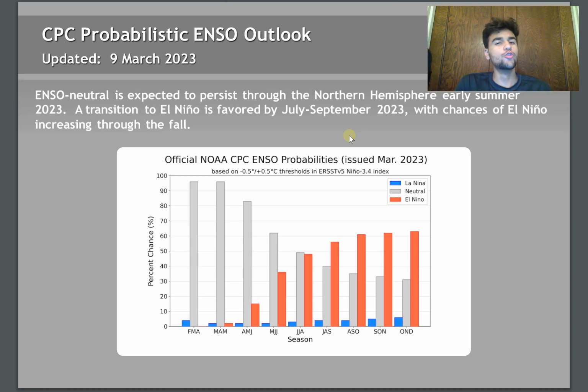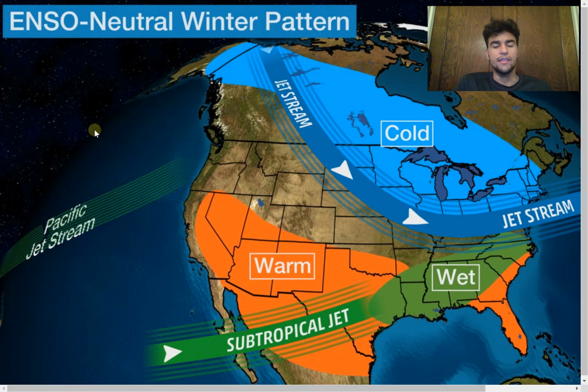Over the next 2 to 3 months, the most likely scenario when it comes to the ENSO outlook is that we're going to be in a neutral ENSO phase, which will play a big role in terms of the conditions you should experience in the United States for the next few spring months. This is a typical pattern the United States experiences during an ENSO neutral pattern.